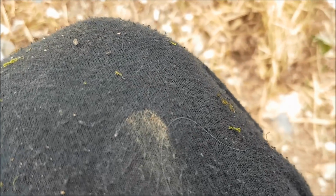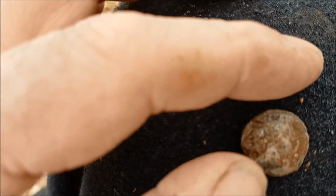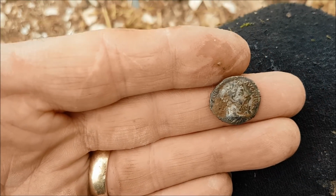There we are, YouTubers, trying out my new neck brace, because I haven't got my assistant. Well, he's with me, but not with me. First day out since we've been in lockdown, and I think I may have got a Roman denarii. Sorry about the crappy filming, but I'm on a head neck brace.